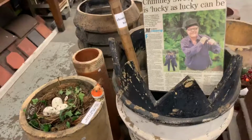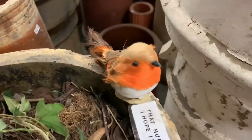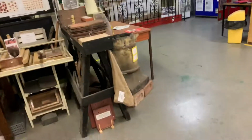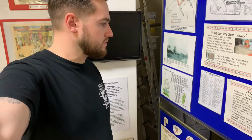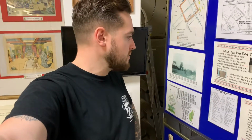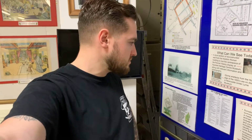There's the chimney sweeps. Little rabbit in his chimney house. There's a shield in there somewhere. It says there's a shield somewhere, Roman shield. The short section of reconstructed wall from the Holditch Roman building is now the centrepiece of the Roman history display at Apedale Heritage Centre Museum. Every day's a school day.